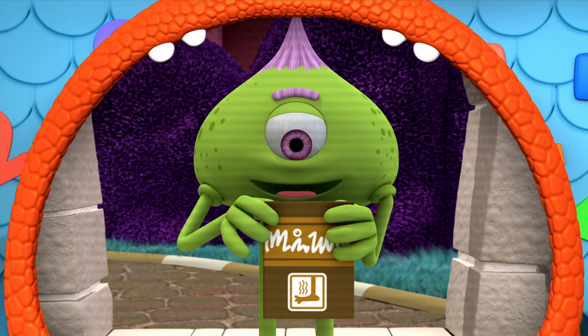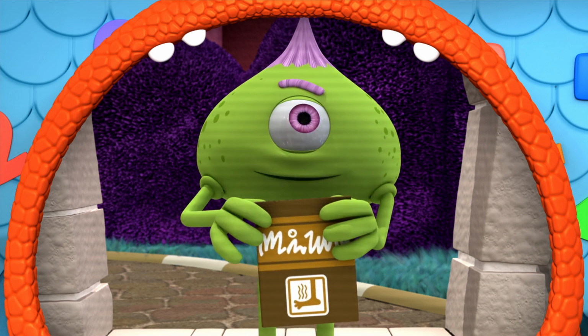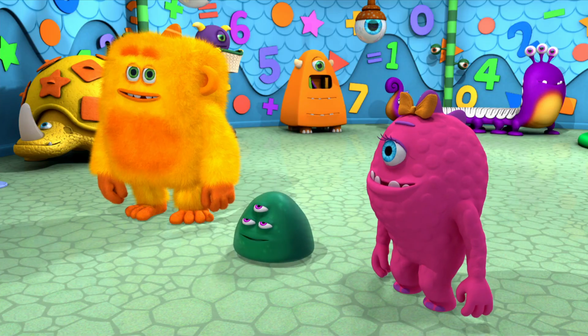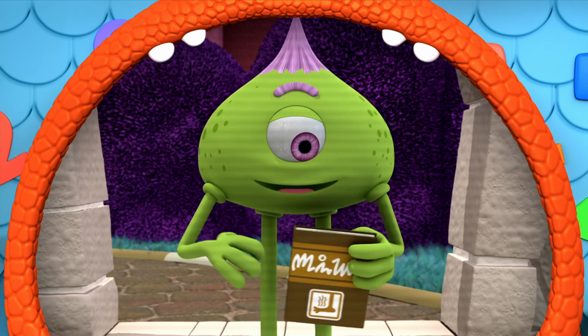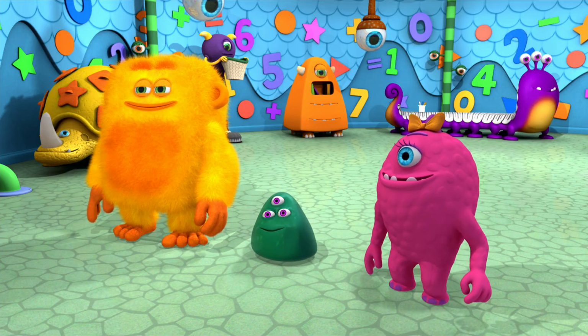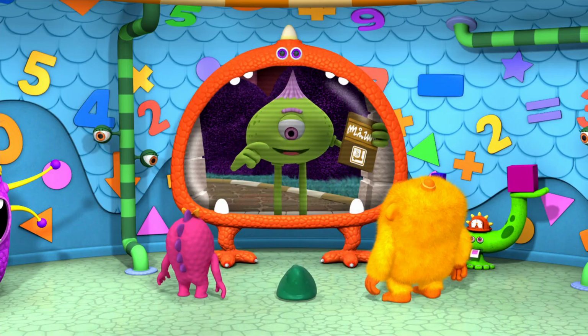My official Stinky Feet Monster Malodorous Manual says where each of the ingredients can be found, but I just can't figure it out. So you want the Monster Math Squad to help you? Yes, I really need your help to find the ingredients. Don't worry, Stinky Feet Monster. The Monster Math Squad is on the way. Stinkerific!